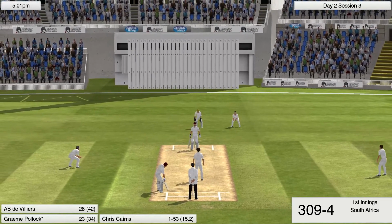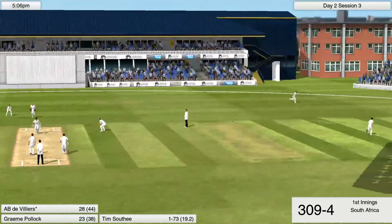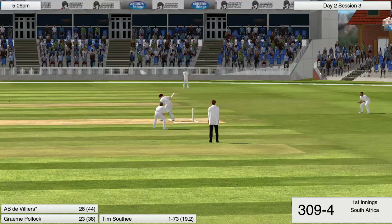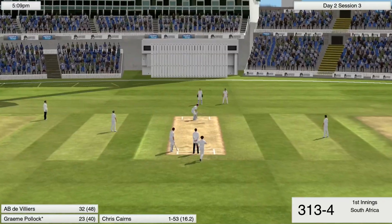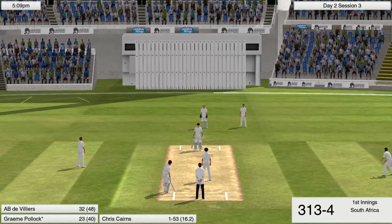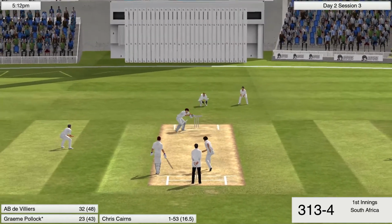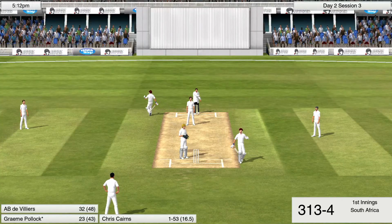Oh, that's nice bowling from Cairns. That just left Pollock off the pitch. Well, even though de Villiers is struggling slightly out there, he's still scoring so freely. Well, that's another nice delivery from Chris Cairns. This has been a good spell. An inside edge, past leg stump and down to the boundary for 4. Frustration for Chris Cairns.